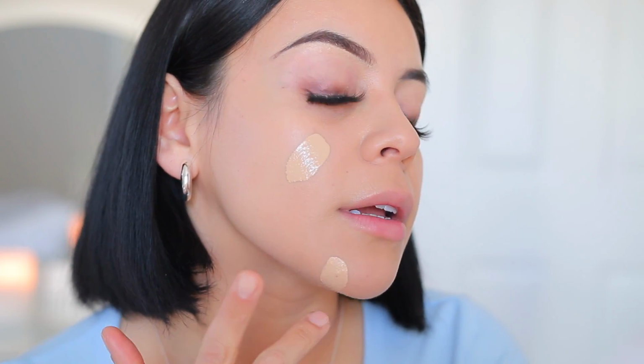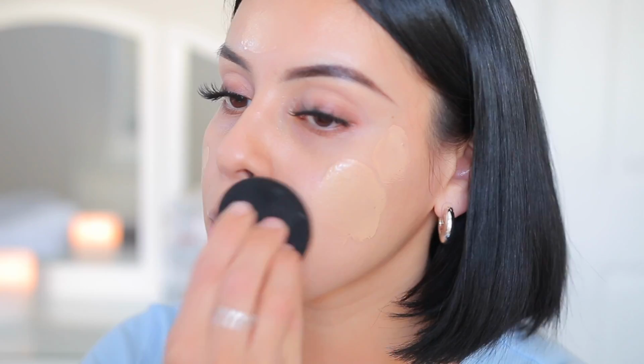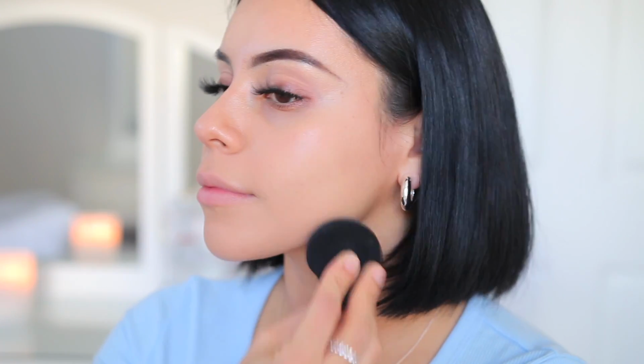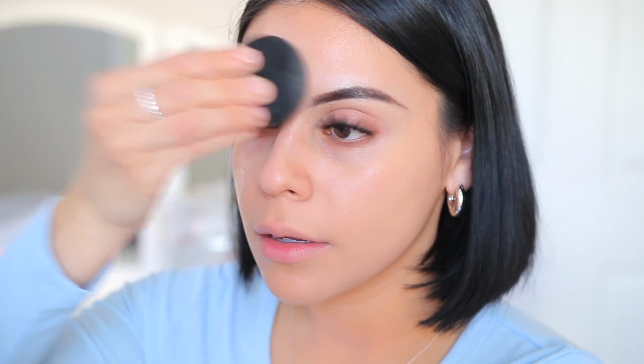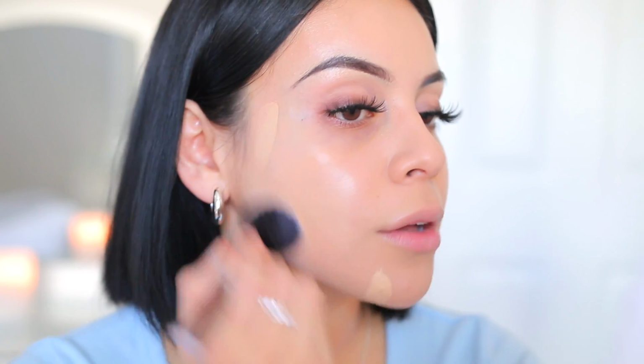I'm gonna do a little bit more because I do have like a pimple coming in right there, and I have a little bit of scarring on this side, on my left side, which is gonna be your right. So I wanna just see how it builds up. The formula feels so lightweight and creamy that I feel like it's not gonna be cakey. So let me try it on this side with the sponge. That looks really, really good. It's, like I said, very skin-like. Oh, let's blend out the other side with my brush.